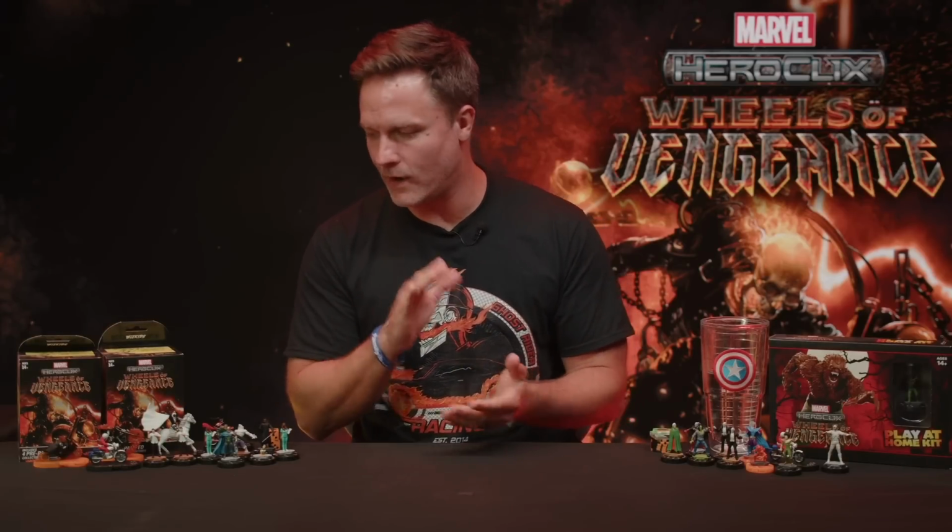We've had some really cool characters. I'm a little bit surprised. Day 4 now, we've only had one super rare, and that was Johnny Blaze, Ghost Rider himself. But we've had some really cool figures, both with the new Hero Glow aspect of this particular set.